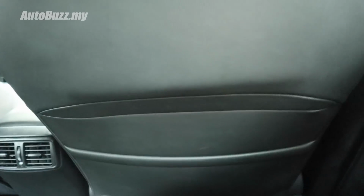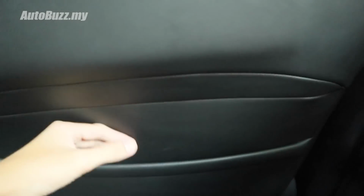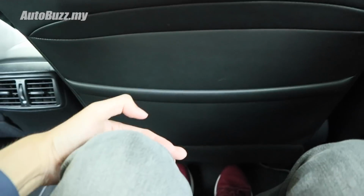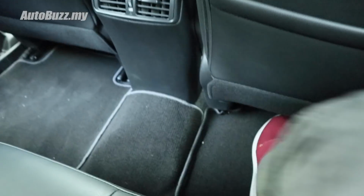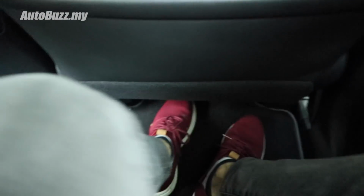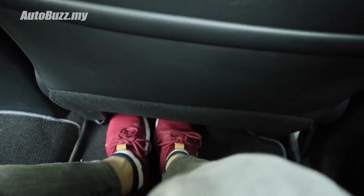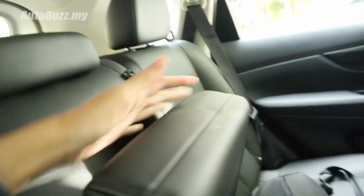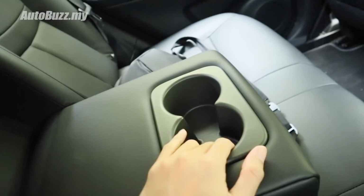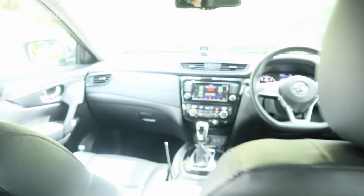This is adjusted all the way back because I was doing a demonstration just earlier. So plenty of knee room and leg room. Almost flat floor tunnel. Let's see. Okay, so on this one you don't have the adjustment to slide your seats backward and forwards. You also don't get reclining rear seats. That's okay. 2 cup holders, and yeah, that's about it.